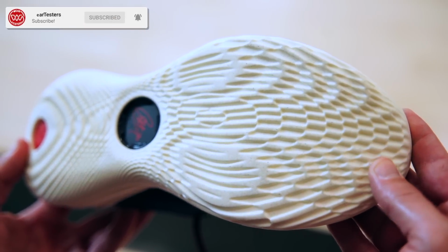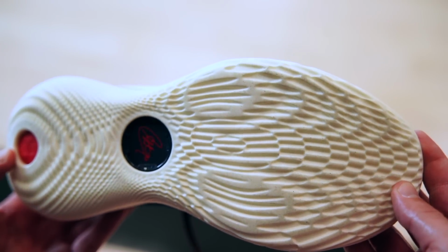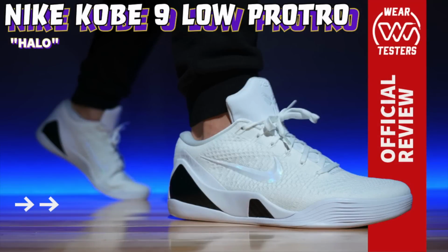This is something that I do think is funny because we actually just asked this question previously in the Kobe 9 Protro, Elite, Protro Low, whatever. We asked in that video, should brands reuse their elite or most elite performing traction setups? And the majority of people, at least when it comes to Nike products, say yes. However, when it comes to Curry products, apparently that's a big no. People are sick of this.